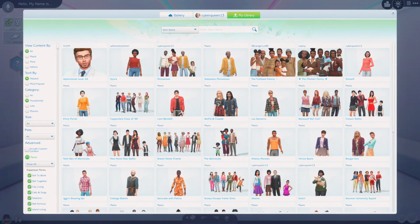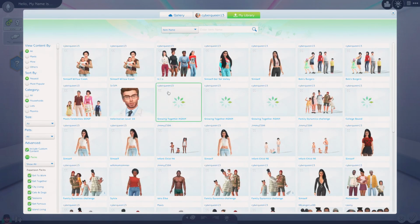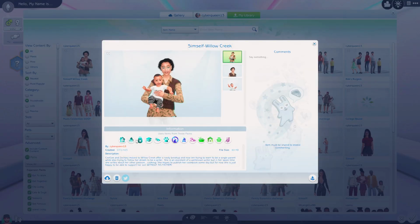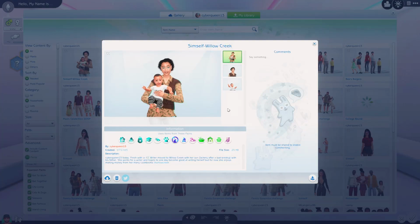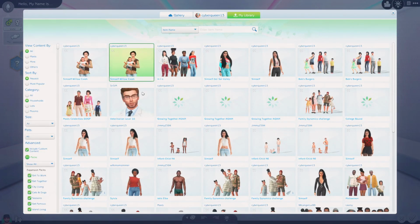Let's see. They're so stinking cute. I don't know why I have two. I think this is the same thing, so I'm going to delete one. Hold on, make sure my title is still there. Mini cookbooks. What does this one say? Oh, without his father. Okay, so we're going to keep that one and throw this one out.